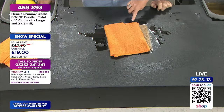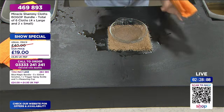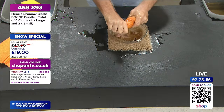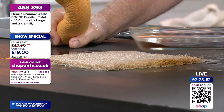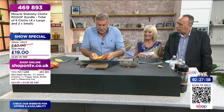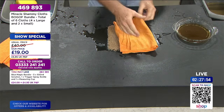Oh, you can already see it's picked up. 10 seconds? Yeah. That drink, if you spilt it, right back in the glass. I mean, that is amazing. Hands-free. It's taking it all out from the carpet. Capillary action. You didn't even put any pressure on that. Second time around, I'll use my hands, because we've got to get it all out, right? And you'll see the colour change.